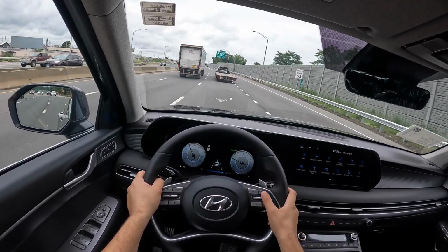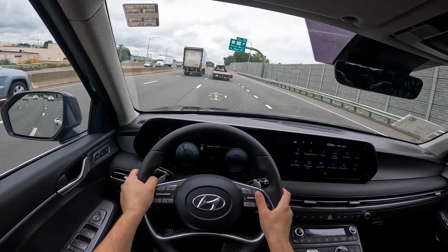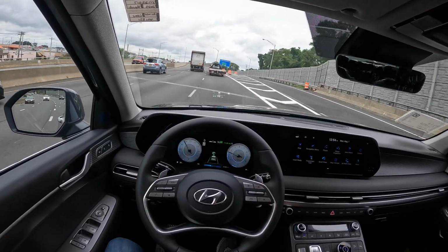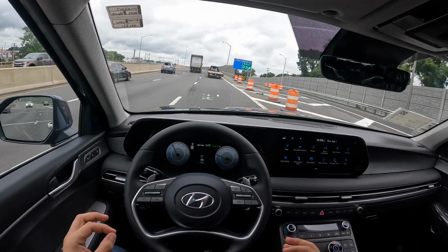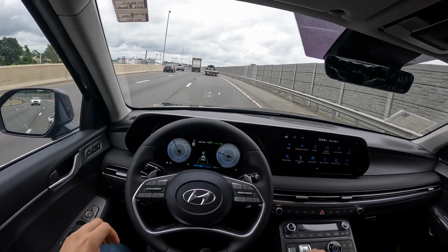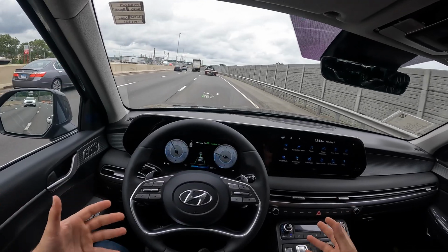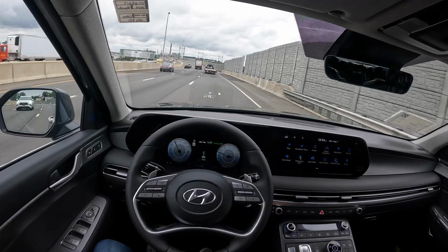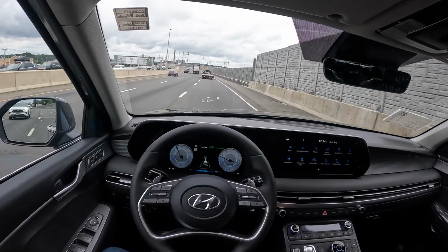Let's go ahead and turn on the adaptive cruise control. Hyundai system is very good. I really think Hyundai and Genesis, they do great when it comes to the safety features, the lane keeping assist, steering assist, and yeah, overall I think they're doing a great job with that.